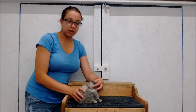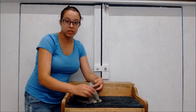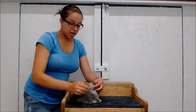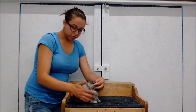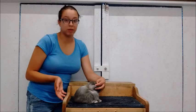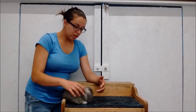And then you can see his bone is pretty thick, but his legs are very long. So you can see the ankles that I'm talking about, where his leg is shaped like this rather than like this, if you know what I'm saying. So yeah, he has a nice round body, but like I said, most of my rabbits have the nice body.